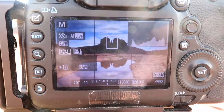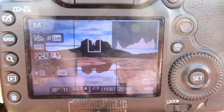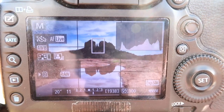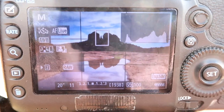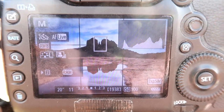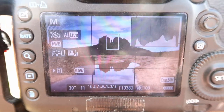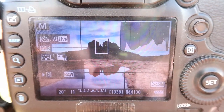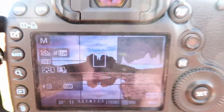So as you can see, I'm working with F11, ISO 100, and a 20-second exposure. So what that means is I'm using an ND filter to get a longer exposure to get those wispy clouds that you get with those longer exposure times. Additionally, to bring the subject a little bit more present in the frame, I'm at about 35 millimeters.